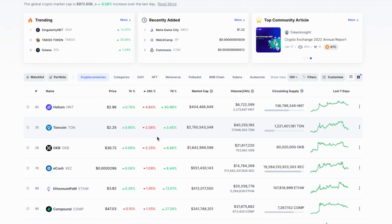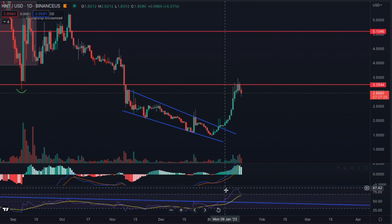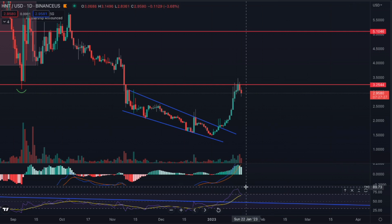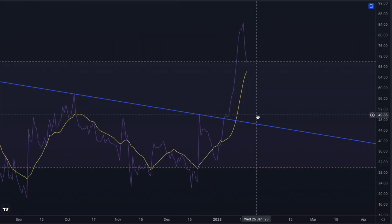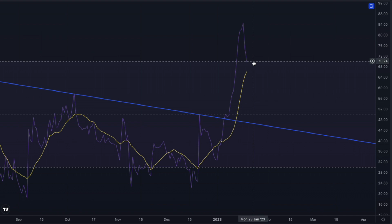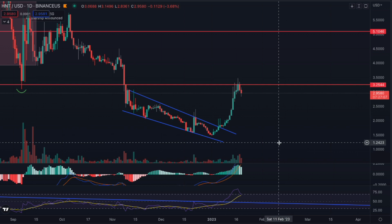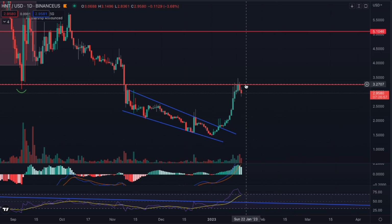Really interesting to see the dichotomy there. But as we can see here on the daily chart, we were extremely overbought on the RSI on the daily. With the receding of the price, we also have seen a receding of this RSI back down to the bullish control zone, right around 70, a very respectable and healthy level for the RSI to be at right now.